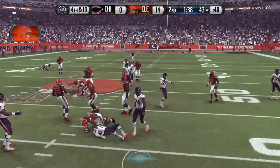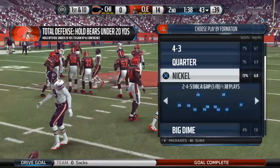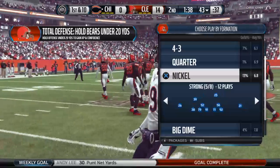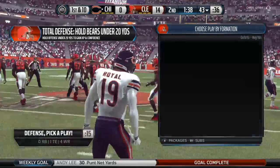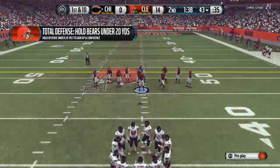And Royal is brought down. Well, returning punts is a tough job, and it's about judgment. That time, that was poor judgment by the return man. Should have just had a fair catch and never tried to return that. The Bears back onto the field.